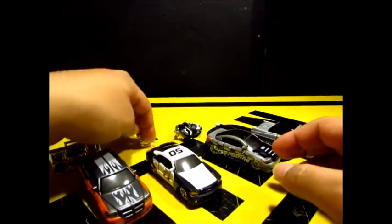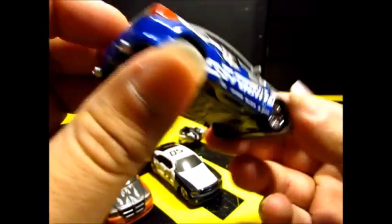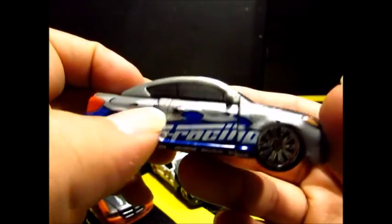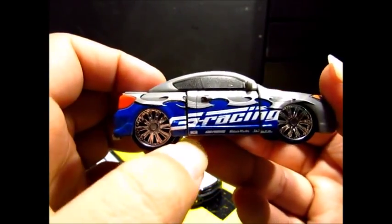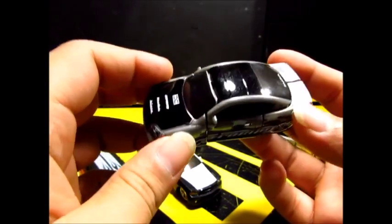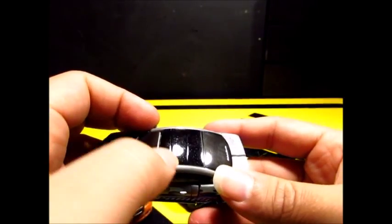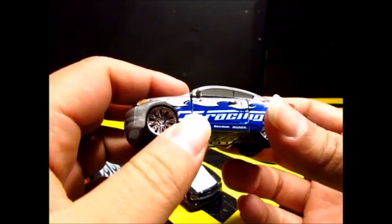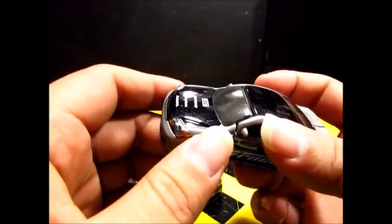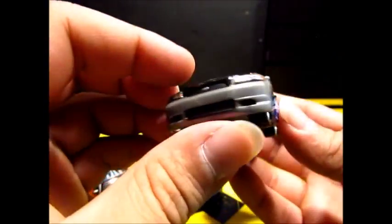Anyways, let's go for the Zion TC. This one has kind of a weird deco to it. It has some racing graphics, like this is a street racing car. The black has some glitter in it, not really too shiny, but you can see little spots there. It's kind of cool. The windows are paint apps, paint apps for the taillights and headlights.